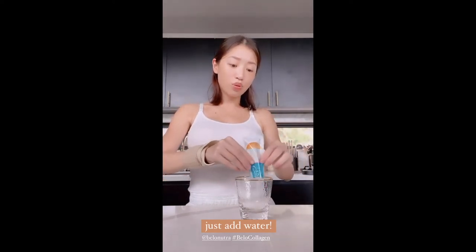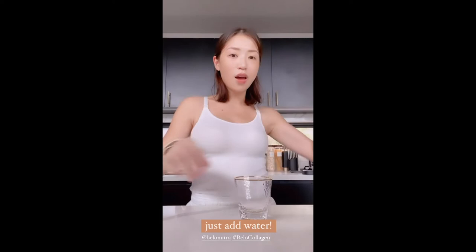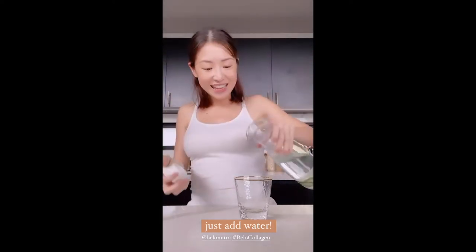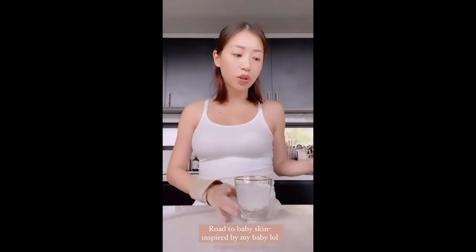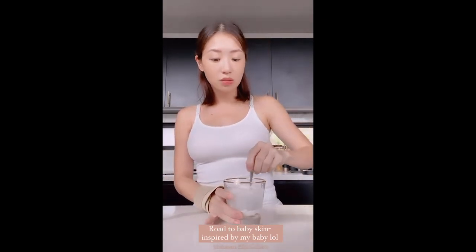And I am so ma'arte that I mix it with water with cucumbers. But I really like this because you don't have to mix it with hot water, but then cold, and then it will still mix.